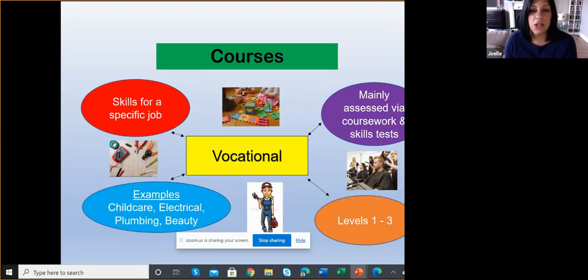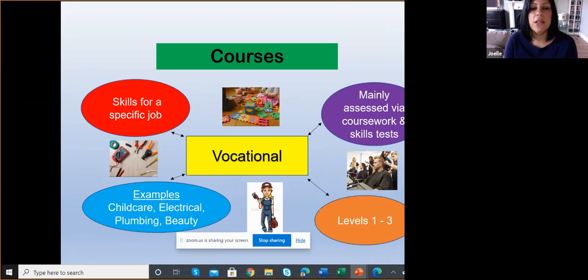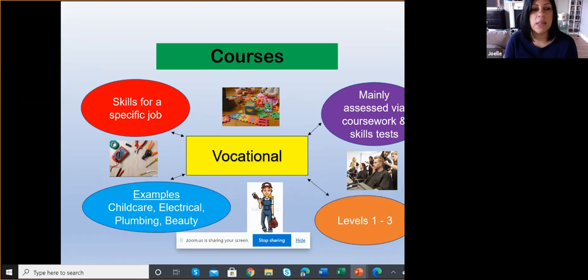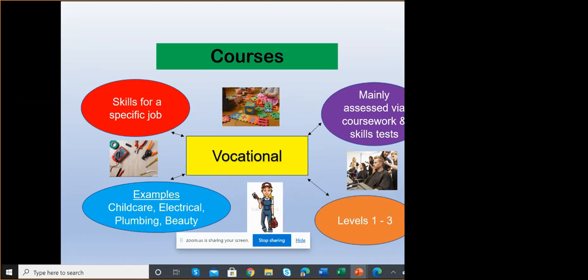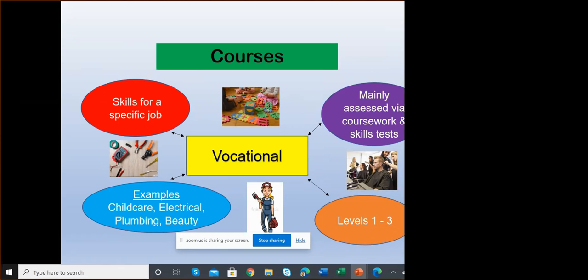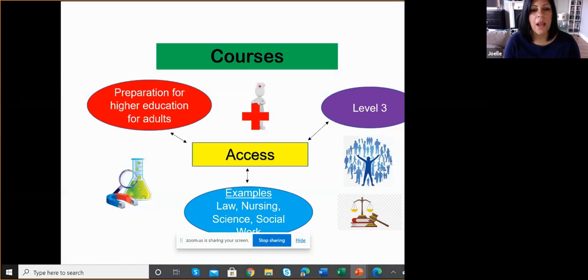In addition to GCSE, BTEC, and UAL, we also offer a range of vocational courses. These are courses that will give you skills which are specific to your job, for example childcare, plumbing, nutrition, or therapy. A vocational course is mainly assessed via coursework and skills tests, and we offer them at levels from level 1 to level 3. So these are courses that will give you specific skills for a job.